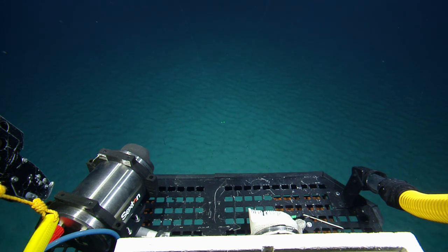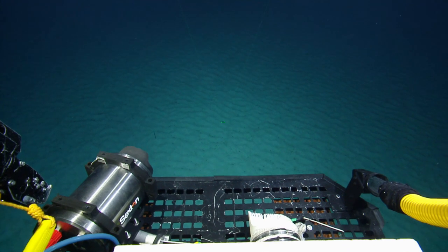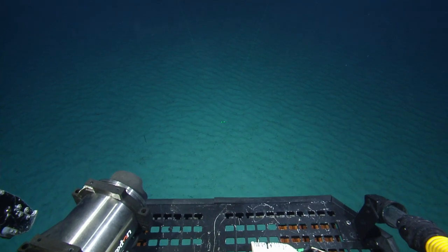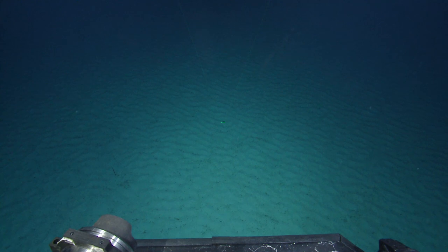Cheyenne, whenever folks are ready. Going off. Are we all ready? Yeah, I think so. Okay, all right. Let's head towards two, roughly. Towards that wall.